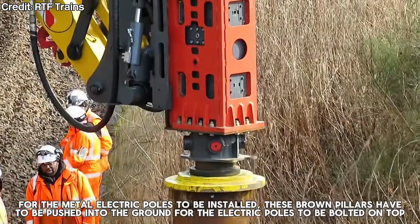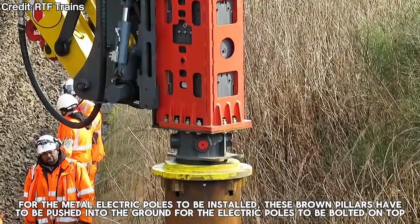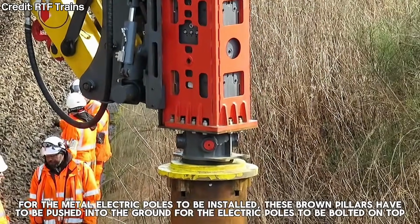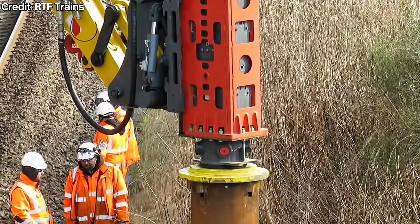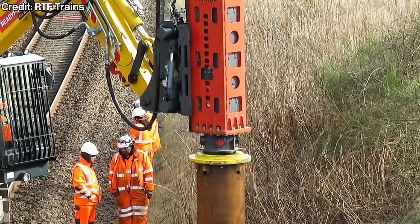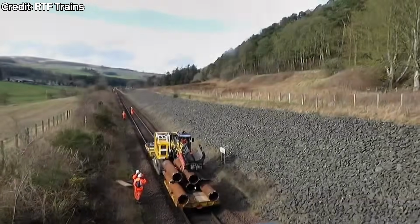Further north, piling work has already been progressing near New Craighall, showing that construction is now simultaneously taking place at multiple locations along the route. While overhead masts themselves are still some way off, piling represents one of the first major visible stages of electrification and lays the foundations for future overhead line installation.